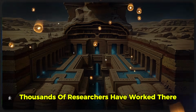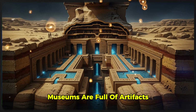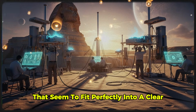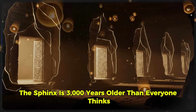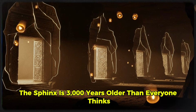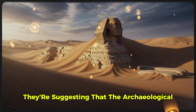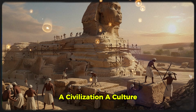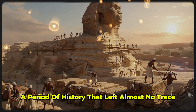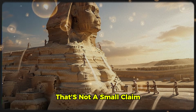Thousands of researchers have worked there. Thousands of papers have been written. Museums are full of artifacts that seem to fit perfectly into a clear chronological framework. When someone comes along and says the Sphinx is 3,000 years older than everyone thinks, they're not just talking about the Sphinx anymore. They're suggesting that the archaeological record is missing something massive. A civilization, a culture, a period of history that left almost no trace except for this one enormous structure. That's not a small claim.